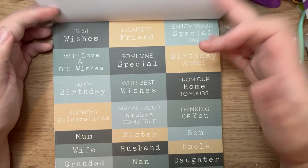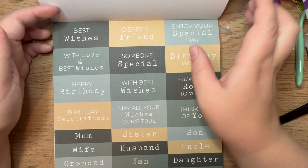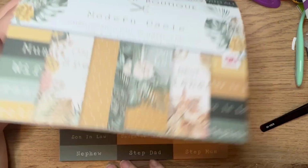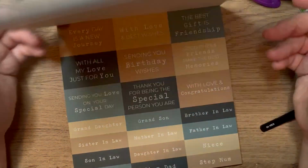And one thing I like with these, look, is you've got things like the mum, the sister, the son, the wife, the husband. But then you also have things like the in-laws. So you've got the sister-in-law, the mother-in-law, father-in-law, brother-in-law, stepmum, stepdad. I think that's just a really nice touch to remember everybody, or at least as many people as they possibly can. So there's the Modern Oasis.